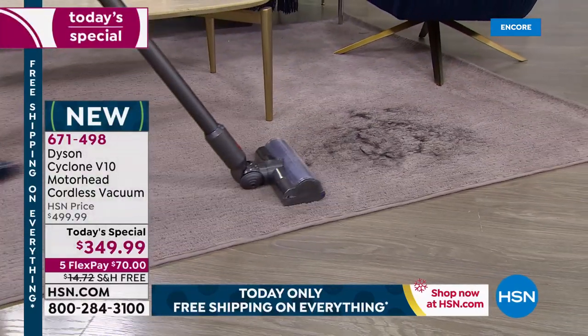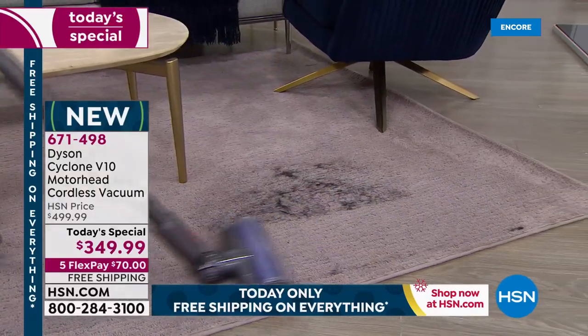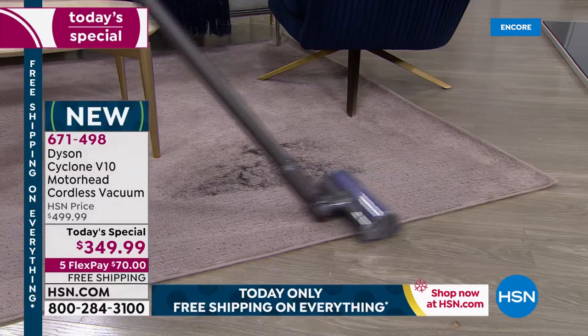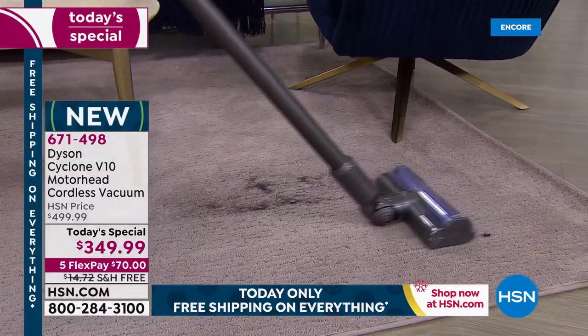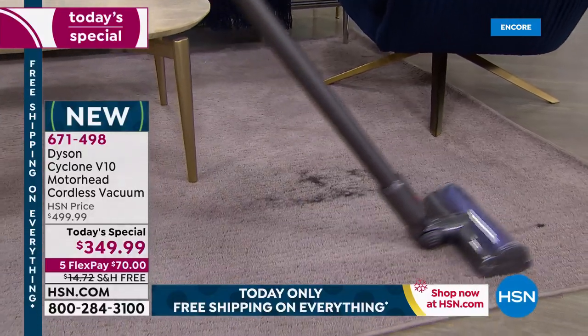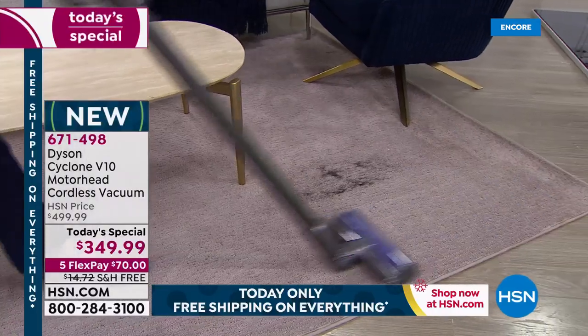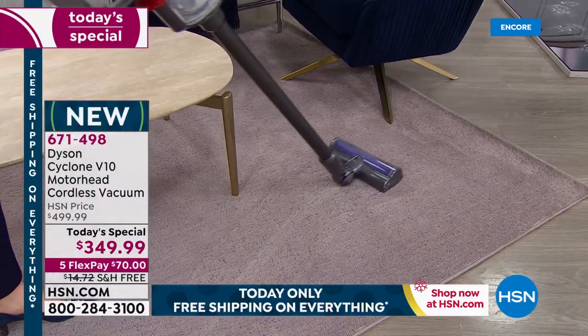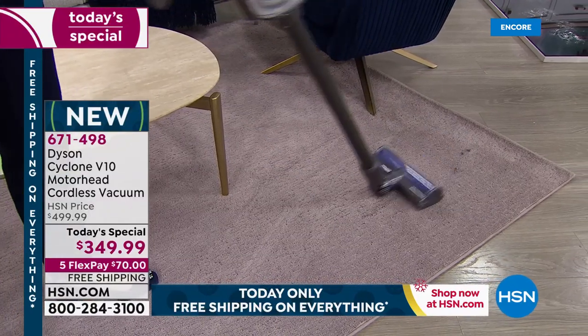And Gemma, that's the other thing. That lifetime filtration system is trapping those particles in the bin, so it's not spitting it back out into the room again. This is whole machine filtration, which means the yucky stuff that it vacuums up stays trapped in here. And that filter is a lifetime filter, so all you have to do is wash it once a month.